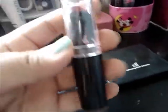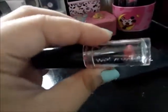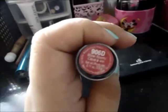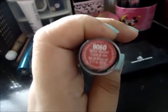Ito yan. Tapos, final, this is for my lips. This is the Wet n Wild Wine Room. Ayan.